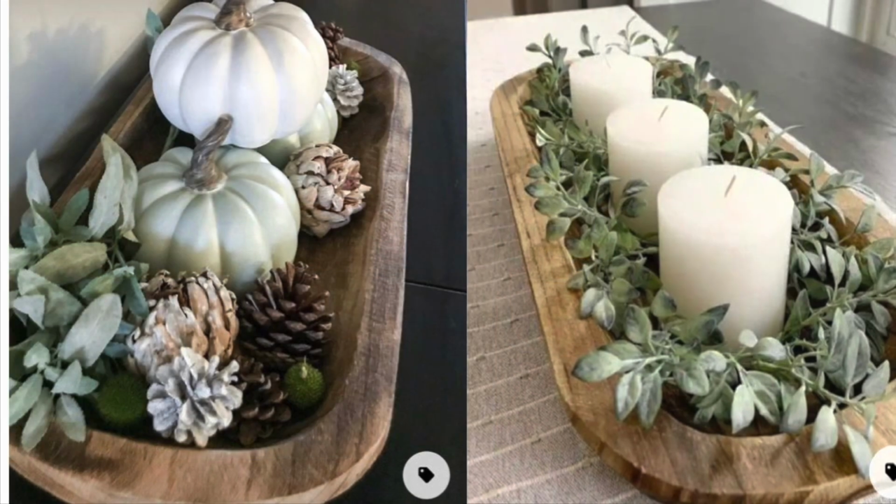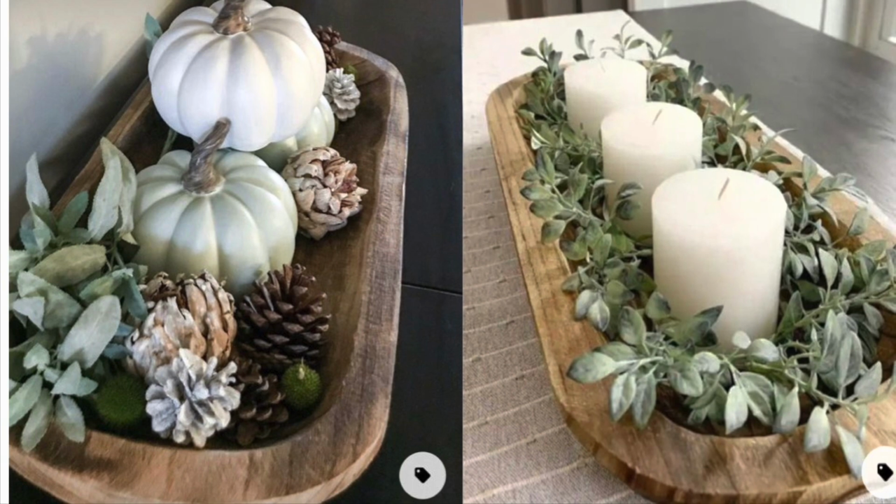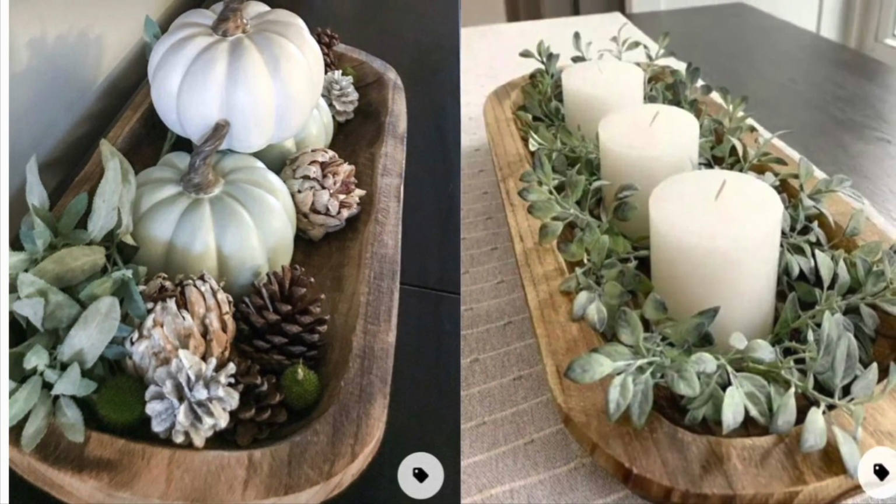And I also want to show you how you can decorate them. With fall coming up, I thought the one with the pumpkins in it was so pretty. But if you need something for every day, the candles and the greenery was pretty as well.